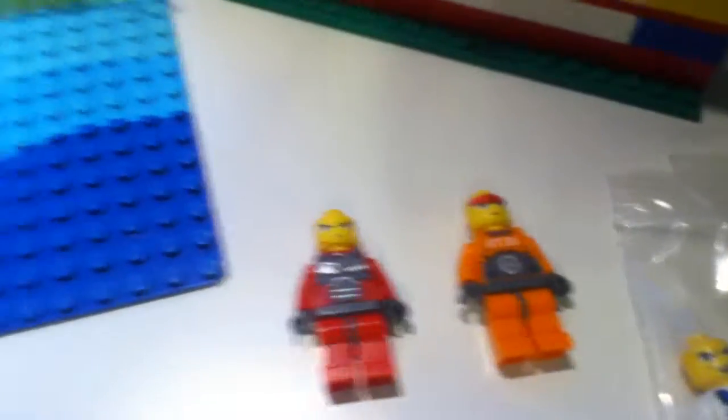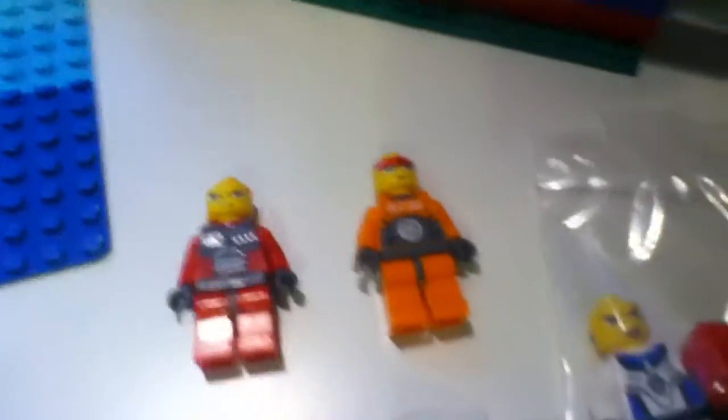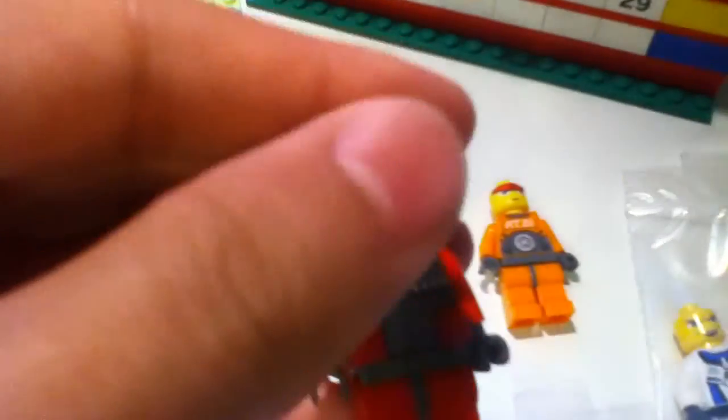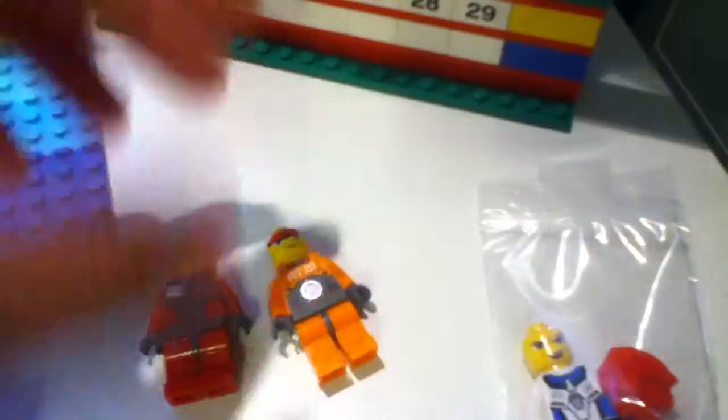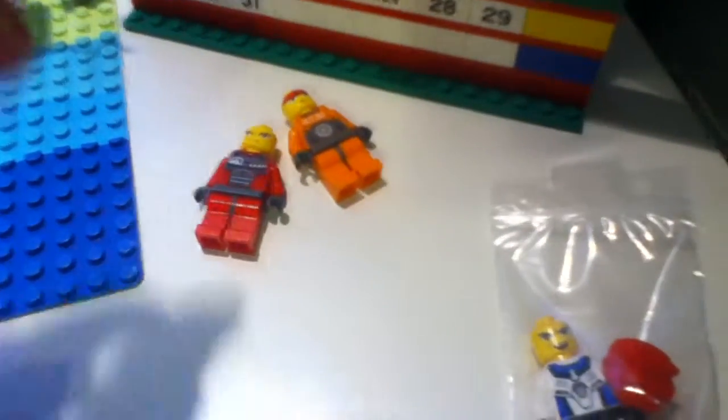Here are all four of my main guys. The ones in the bags are complete. I have Haiku, I think it is, and I forgot his name, and Takeshi, and I'm missing the hair pieces to this one because I traded them to my friend. These two are kind of damaged. The heads are kind of chewed off because, you know, I got this back in 2006. Same goes for this one, and the print is coming off a little bit. You know what? I count them as minifigs, not complete, but I still count them as minifigs. I'm going to put them in bags soon.